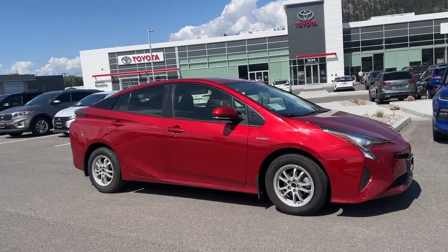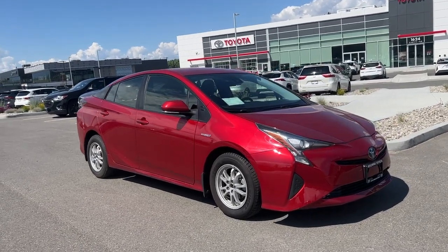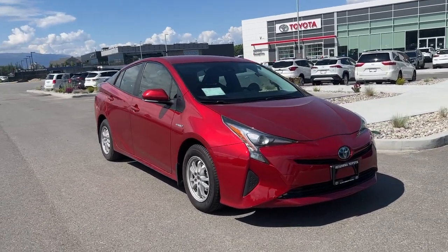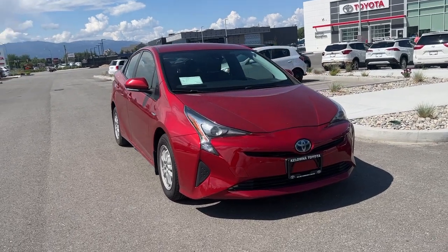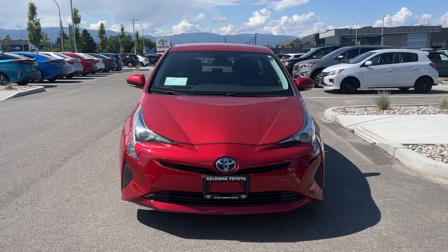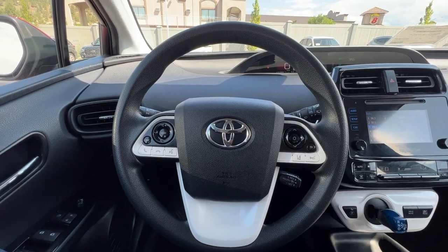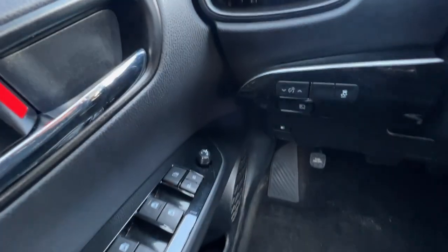From the side we've got contrasting black trim along with color matched door handles and mirrors that have integrated turn signals. And as we come around to the front, we've got a large raked windshield, which gives you awesome visibility. Inside, we have some great features too, so let's hop right in and take a look at what the interior has to offer.